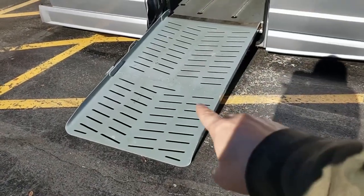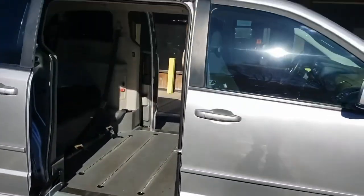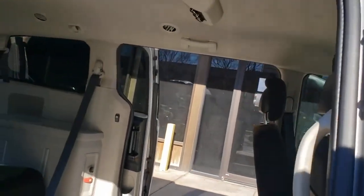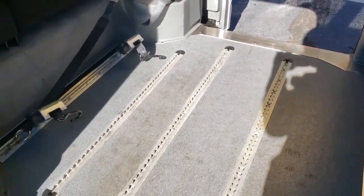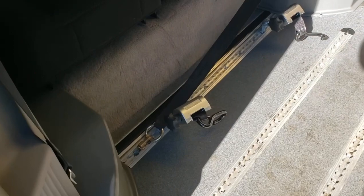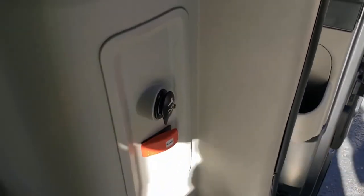The ramp itself is 30.5 inches wide, with an 800-pound weight capacity, 52 inches coming inside the van, 57 inches once you're inside the van. It has that carbon fiber floor, easy to keep clean if you get mud or spill something on it. Those back seats look like they've hardly ever been sat in. I've got upgraded retractable tie downs with your shoulder harness there. You can also operate the ramp inside the vehicle.